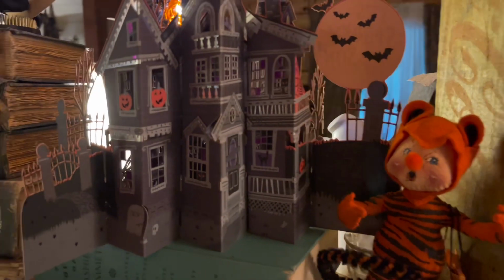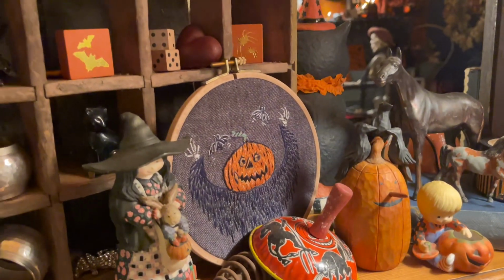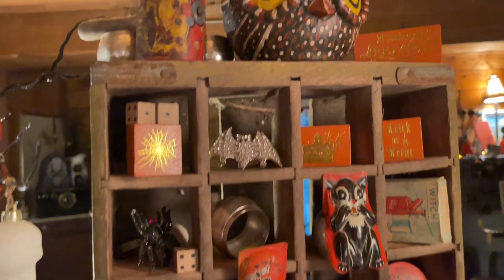I collect these Hallmark haunted houses. They're just Halloween cards that you can send to folks. And you'll see these 3 little dolls. There's a little blonde boy, a little dark-haired witch, and a little tiger suit guy. I'll tell you about him in a minute.